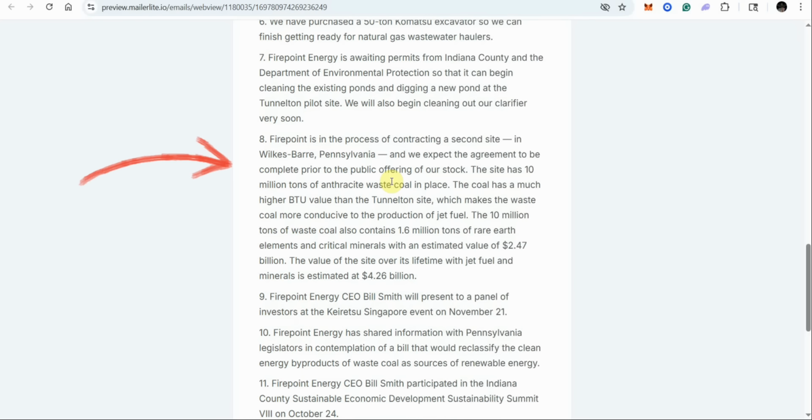Firepoint is in the process of contracting a second site in Wilkes-Barre, Pennsylvania, and we expect the agreement to complete prior to the public offering of our stock. The site has 10 million tons of anthracite waste coal in place. The coal has much higher BTU value than the Tunnelton site, which makes the waste coal more conducive to the production of jet fuel. The 10 million tons of waste coal also contains 1.6 million tons of rare earth elements and critical minerals with an estimated value of $2.47 billion. The value of the site over its lifetime with jet fuel and minerals is estimated at $4.26 billion.